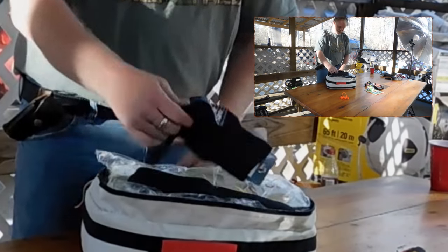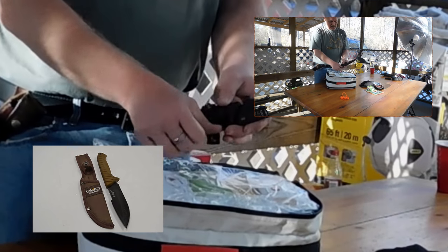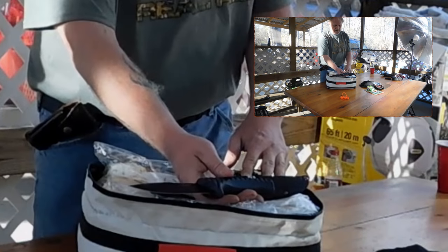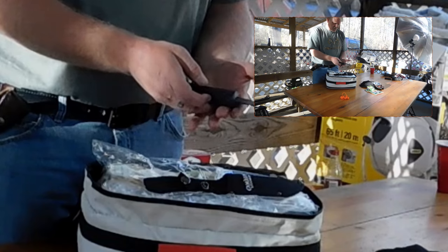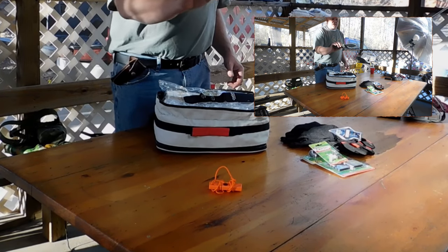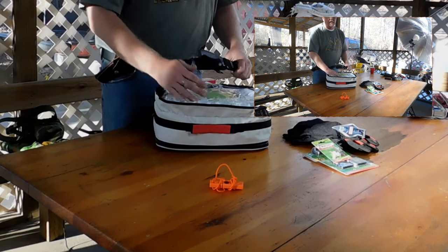Opening the kit up, I see I have an additional pair of gloves. Also have a Camillus titanium bonded knife here. These are actually really good little knives. They're pretty cheap, like 10 bucks at Walmart, but they hold an edge pretty well. It's 440 steel, so it's fairly durable. I mean, this isn't the best knife on the market, but it's definitely a knife worth spending 10 bucks on to throw in a kit like this.